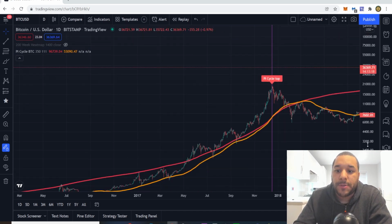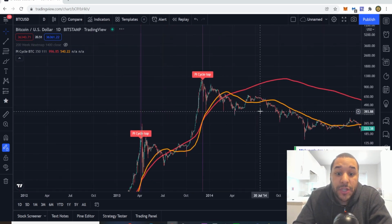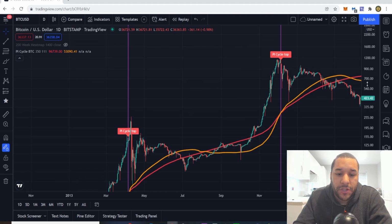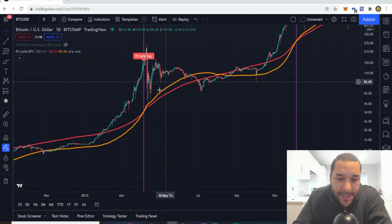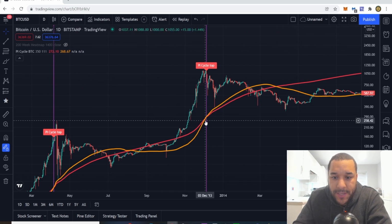I want to show you the 2013 and 2014 cycle, so let's go further back. 2013, 2014, look, it marked two tops. So whoever built this was really clever, because they were trying to get it as close to the top as possible. And you can see here two crosses. The first one here, there was a cross here, and then you can see there was a second one here.